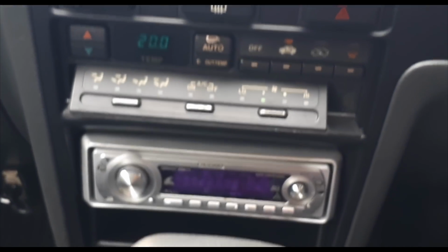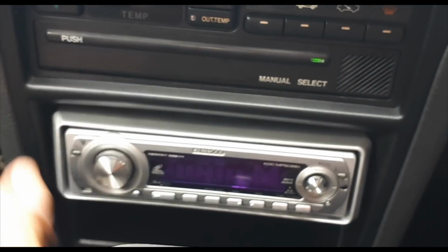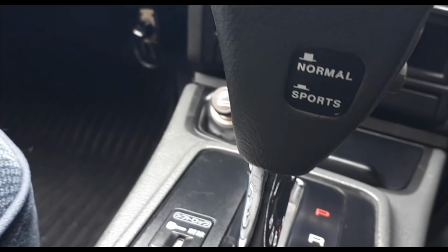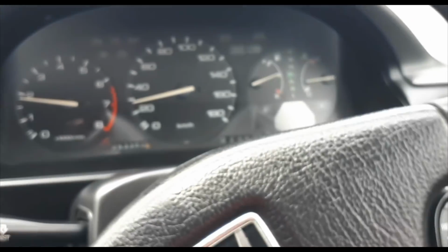Oh, so nice. I love this. This is a party trick that I absolutely adore. Look at that. Drop down AC vents. So cool. Okay, gotta go. It's an automatic 5-speed with the normal and sport. Yes sirree. I've always loved the SM4, and it's not difficult to see why.